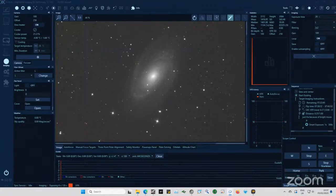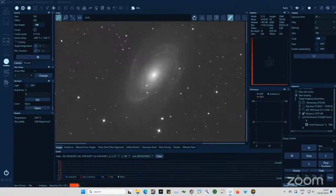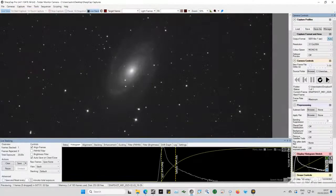These are 20-second exposures I'm taking here, but it's really quite an impressive galaxy. And you can see lots of dust lanes in there as well. It's not as big in our night sky as Andromeda, but it's still pretty large. I'm not quite sure how big it is. But yeah, it's about the same size as the full moon across in the sky, but obviously quite a lot fainter. And I've been saving some of these images just now as it's coming up live, and we can do some live stacking on that, hopefully, as it comes in.